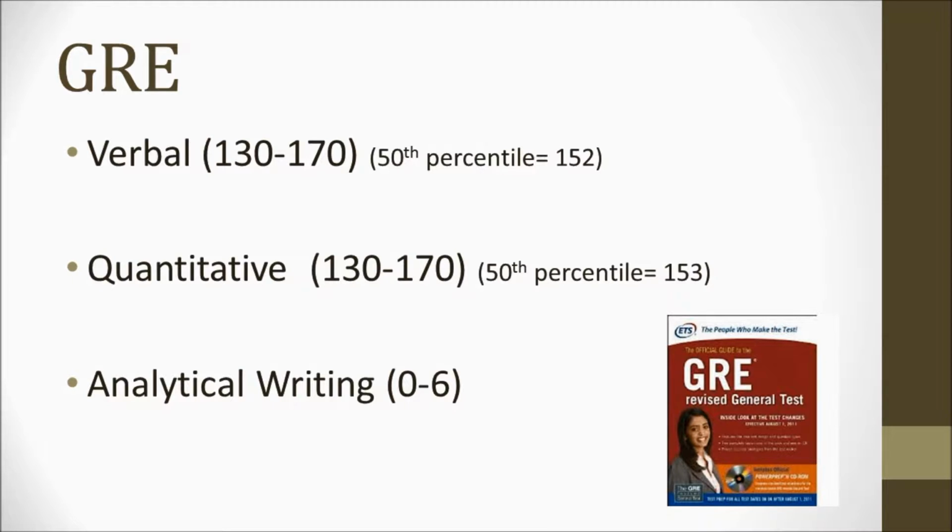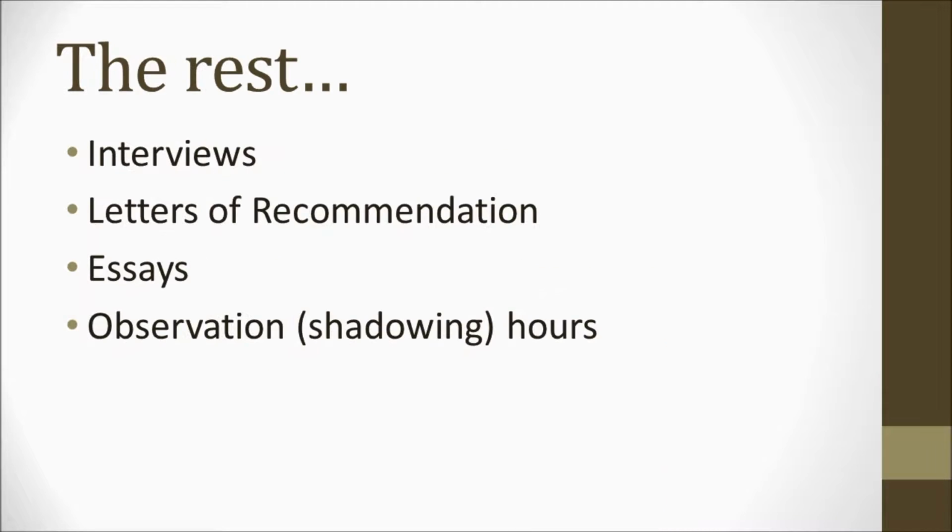The rest of the stuff: interviews, letters of recommendation, essays, and observation hours. Like I said before, GRE and GPA are going to account for most of your score as an applicant. So the rest of this stuff isn't as important as everyone thinks it is, but it still could be the difference between you and someone else getting a spot in a program, so it's important to prepare for it all.